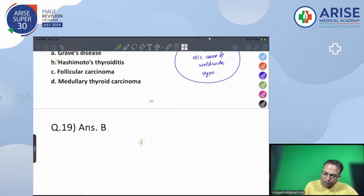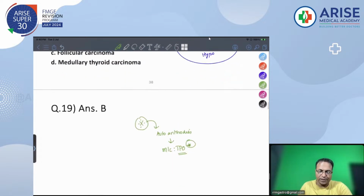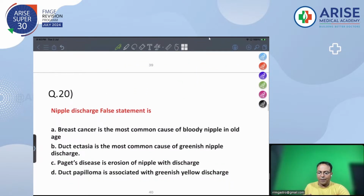And the most important test you should do in Hashimoto's is autoantibodies. There will be autoantibodies. What antibody is most commonly elevated? Can you tell me what antibody is most commonly elevated? Thyroid peroxidase? Okay, thyroid peroxidase antibody. Very good, Puneet. That is correct. TPO is the most commonly elevated autoantibody. Don't forget this for your exam. For Hashimoto's, thyroid peroxidase is the most important antibody.